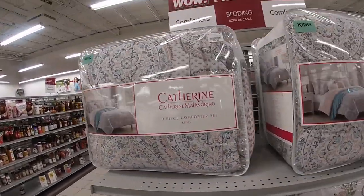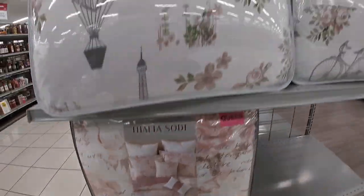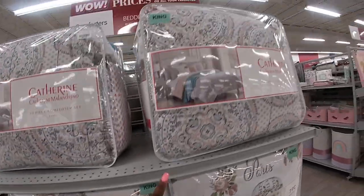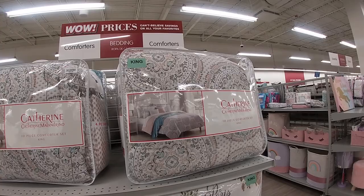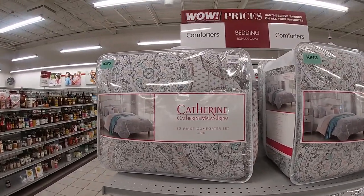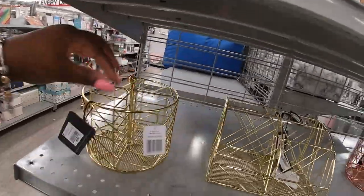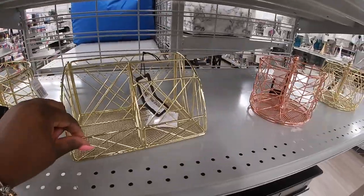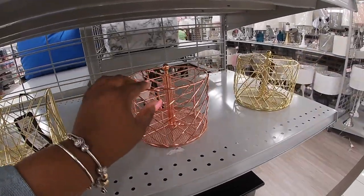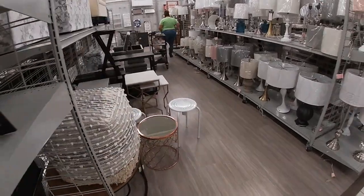This one. And this one. This one is $50. They look like this one is $60. So the king, this king is $60, but this king is $50. That's $60. These are some cute little baskets. $10. This one looks like a rose gold. And the gold, and then they have this. And then look at these. $29.